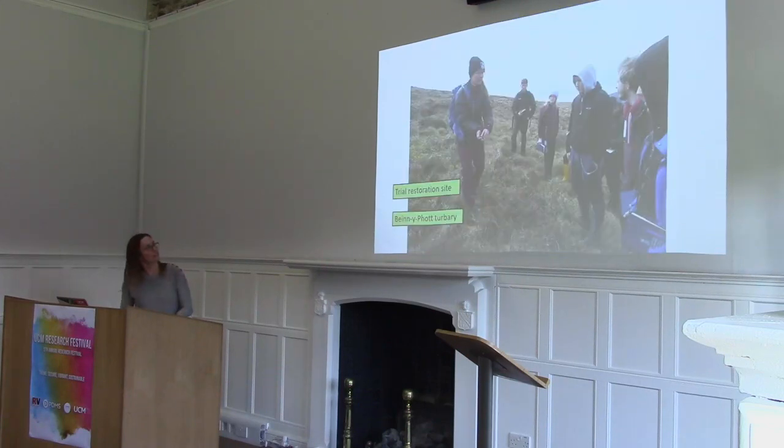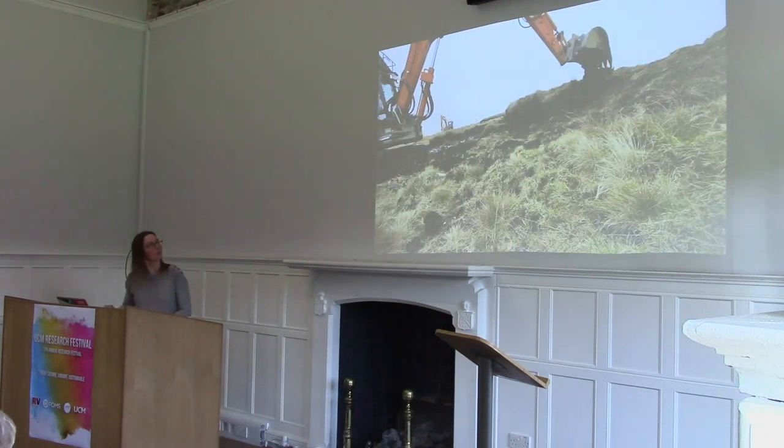This is just looking at the restoration site with some students. It's on the side of their pot, and it's looking pretty good a couple of years after restoration work. I have got a little video next that shows the restoration work there in progress. It's very fast. So the way it works, I'll play it in a minute if I can.